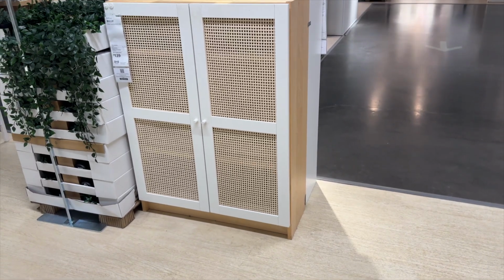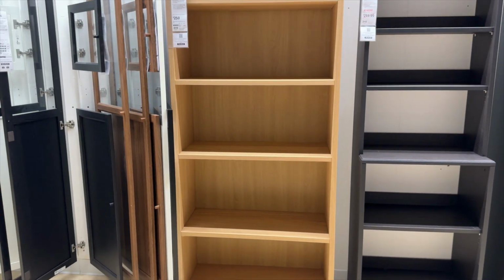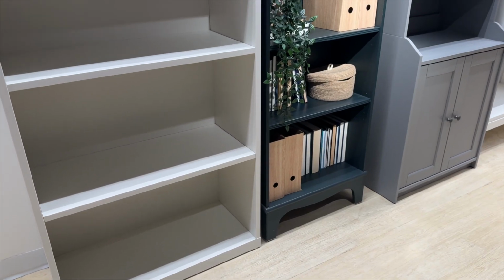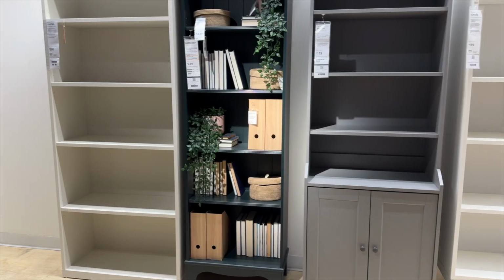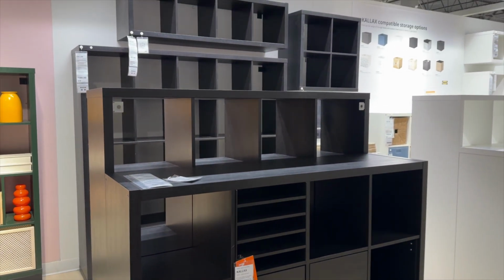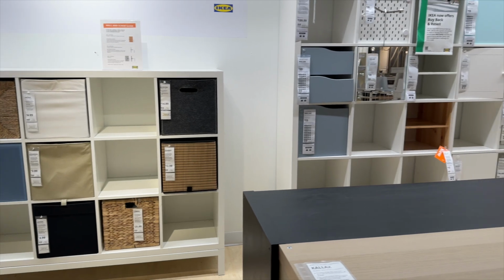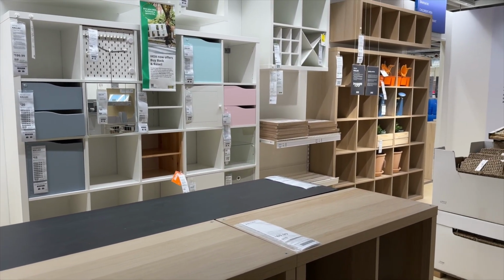And I love this one with the bamboo front to it. That's a Billy bookcase. That's an option for the doors. Here's just some of the solid wood bookcases that come in all different colors. They come in oak, gray, white, black, green. There are just so many options. And now we'll move on to the Kallax, which is a cube design storage. And those come with lots of different variations for drawers, shelves, doors, baskets. You can make them look so many different ways.